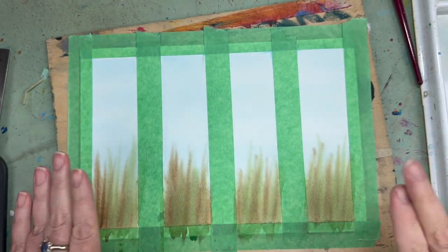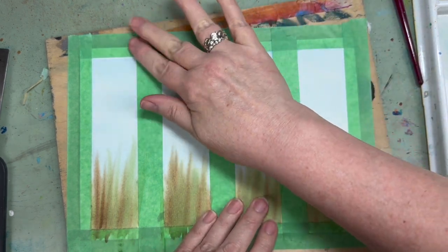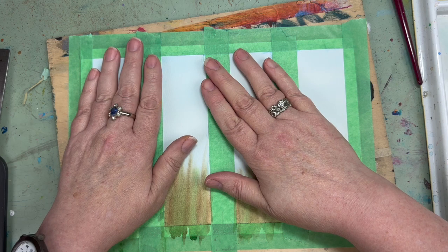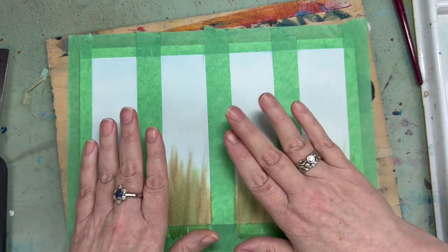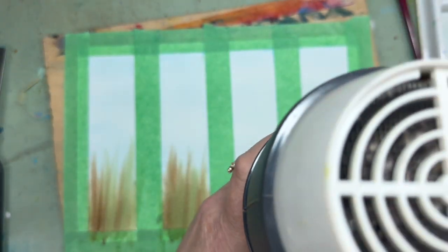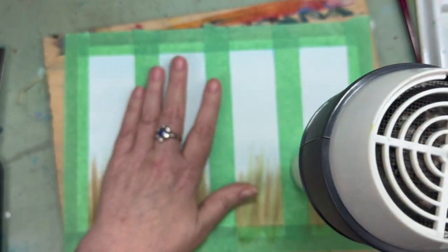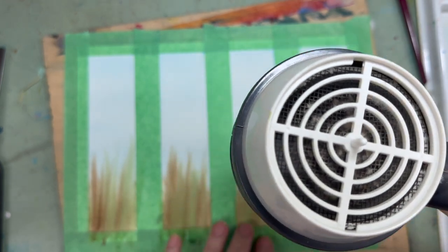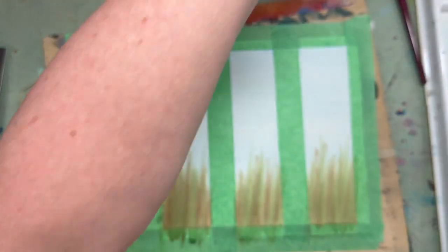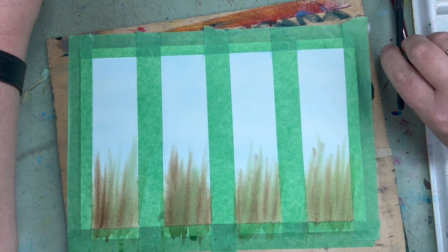Okay, so how can you tell it's dry? Well, you take your hands after the heat is gone from it, okay? My tape isn't sticking very well. And you just put your hand on it. Now, if it feels cool, that means there's still moisture in the paper, okay? If it feels cool to the touch, oh, I feel a little coolness down here, then you need more. There. Okay. Perfect.